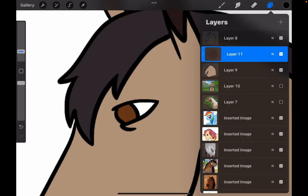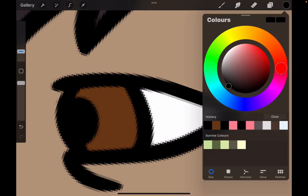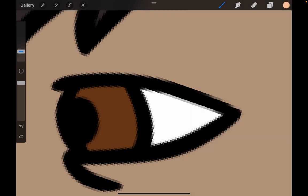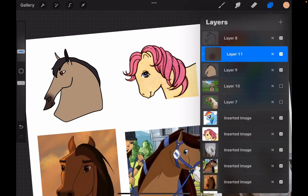Okay, so they've got a little pupil and they've got a highlight. Oops. And the highlight is like over there. Okay, and now I just need to do Sunny's pattern.